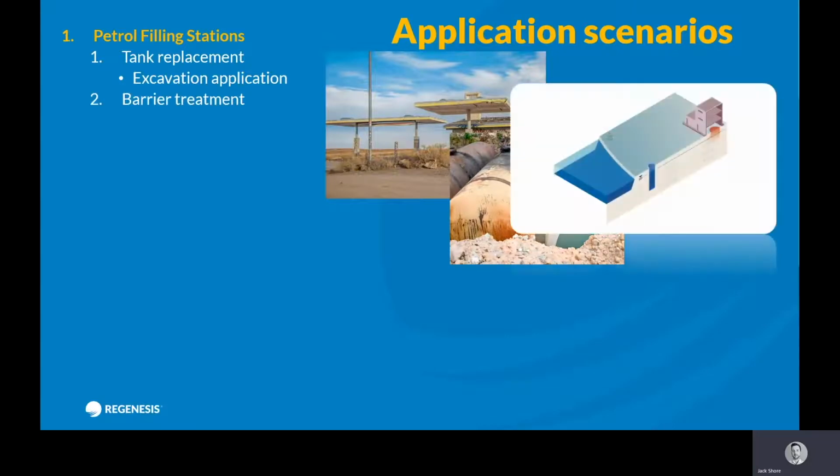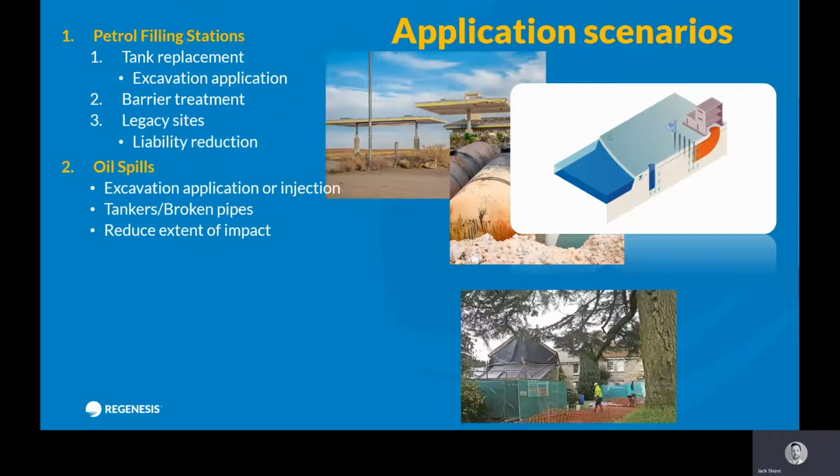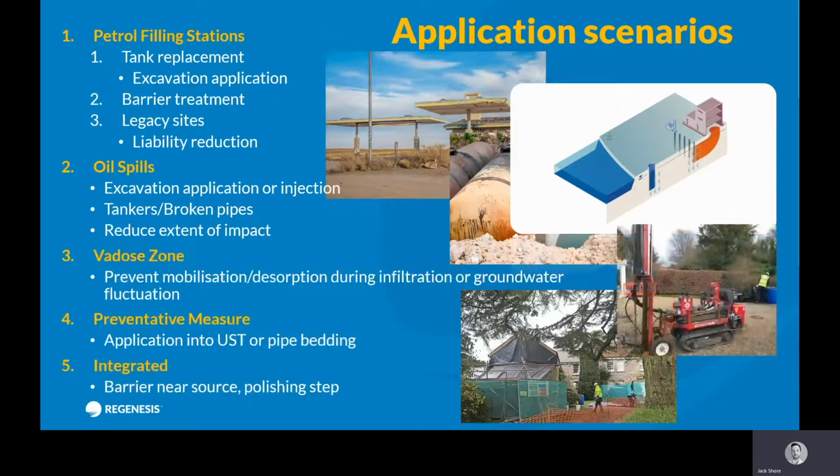So this can include tank replacements. It can include a series of barrier treatments to halt the off-site migration of contamination, protecting sensitive off-site receptors, such as drinking water wells or rivers. Legacy sites for petrol filling stations, various applications within the spill response industry. I've had a series of sites where we have used this as a technology for vadose treatment to prevent the desorption and infiltration of contaminants into the groundwater, or it's used as part of a wider integrated remediation treatment strategy.